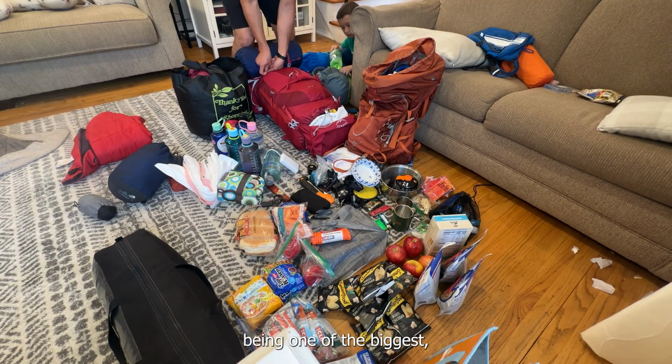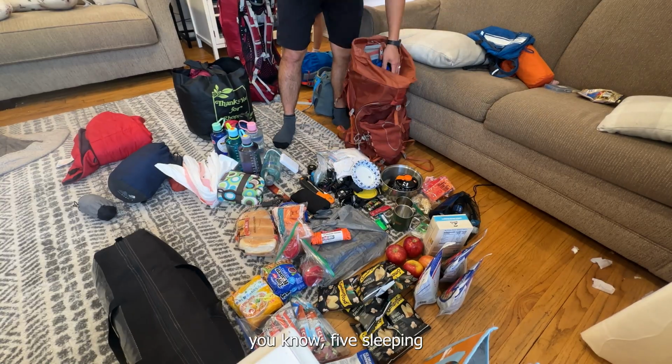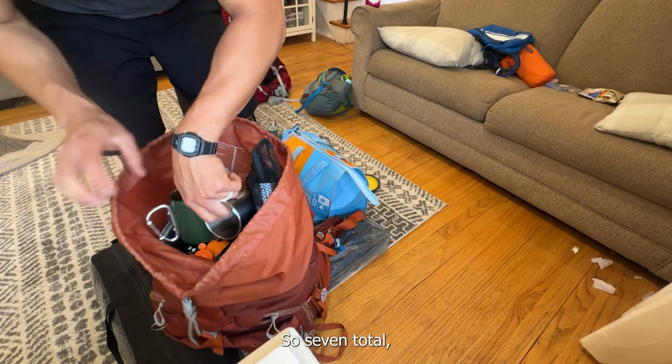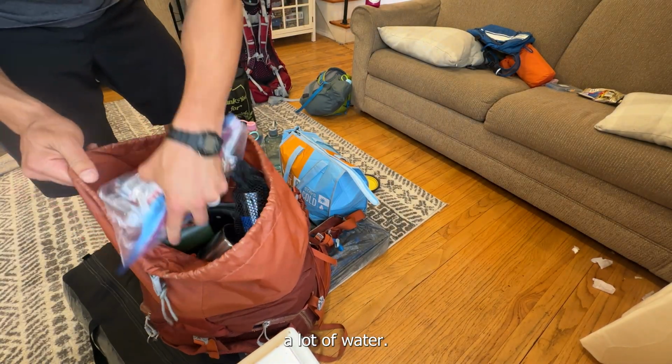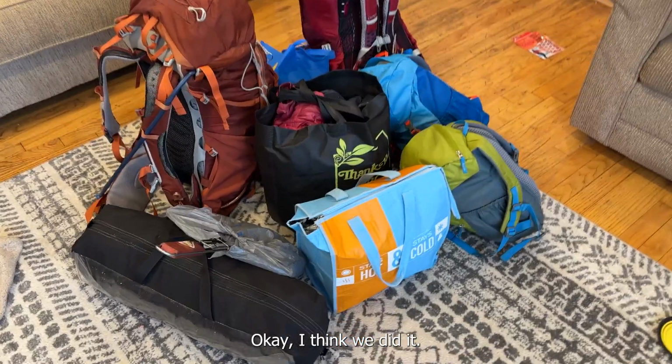This ended up being one of the biggest, heaviest packs I've ever packed out. It's just a lot, 5 sleeping bags for the kids, so 7 total. A lot of food, a lot of water. It was heavy. Okay, I think we did it.